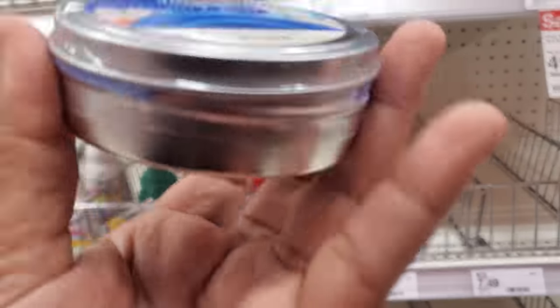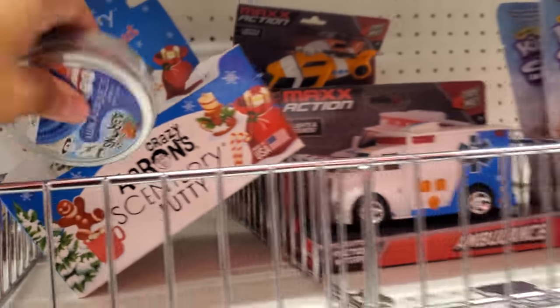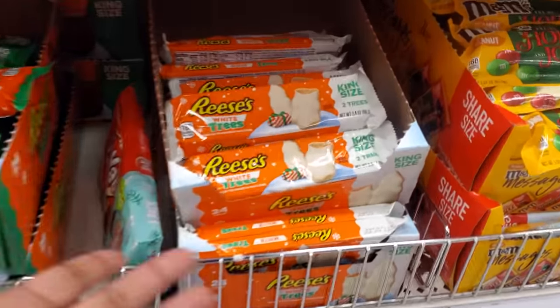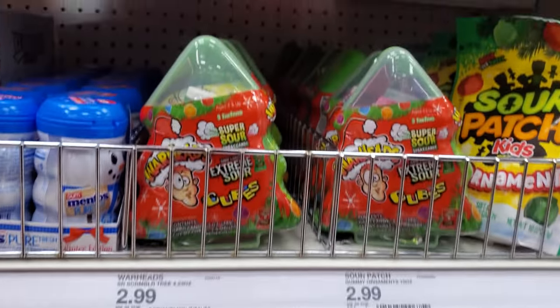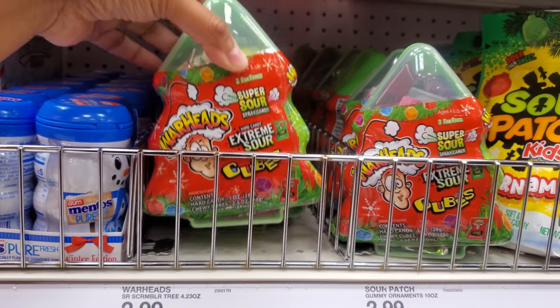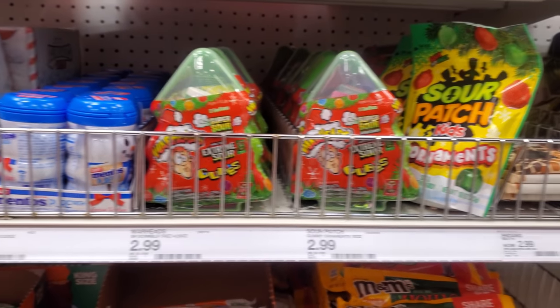Scented Aaron's Thinking Putty is $5.99. This one is hot cocoa. You know what? They're selling out fast. Made in the USA. There's only one left. And everything in here is going to be for stockings. Look, you have the white chocolate. Do you guys like that? I'm not a fan. Warhead. Okay, you get quite a bit in this one. You get the cube, sour, and candy spray for $3. I believe that might be the same price as Five Below.